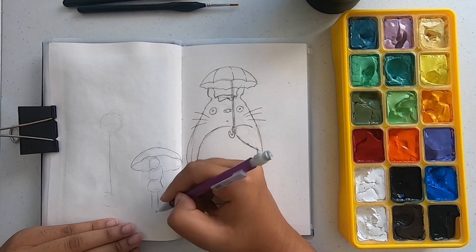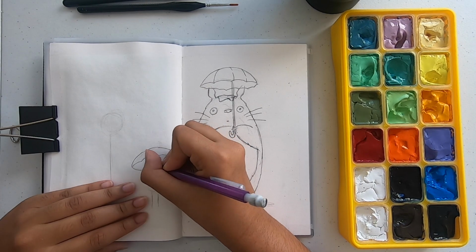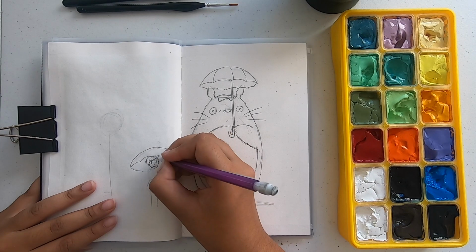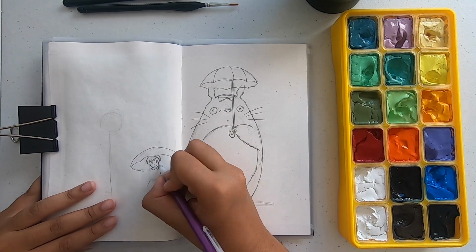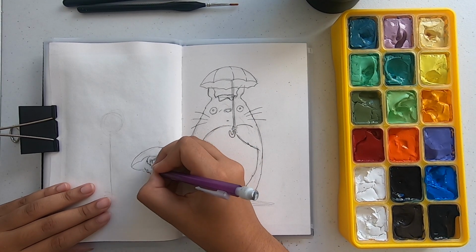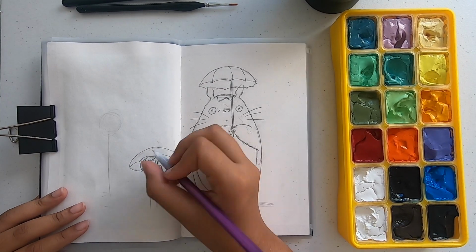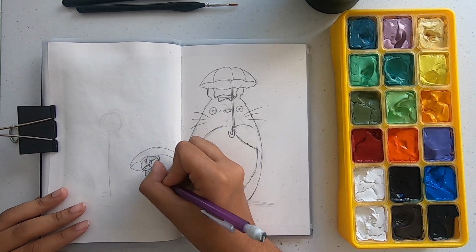I first started by sketching out the shapes, and I try not to take too long, which I did. You probably can see that I kept erasing and going back and erasing, but it doesn't seem as long because, thank you for editing, I could put it times 20 and it seems like I did it in like 2 minutes.